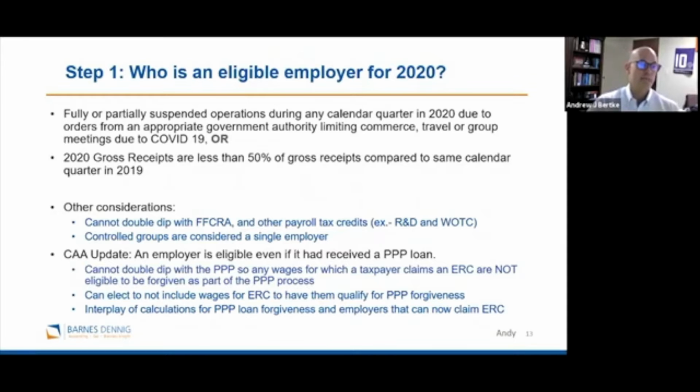The other items that you have to consider is, just as Scott said, you can't double dip with the FFCRA. You can't double dip with other payroll tax credits, such as the R&D and the WOTC, which is the work opportunity tax credit. You also cannot double dip with wages that you use for forgiveness on your PPP loan. So, as Scott also said earlier, it's a real art to put together a worksheet that takes into consideration all these other programs that we have to consider when we're going for the employee retention credit. Next slide.